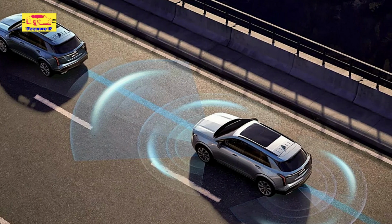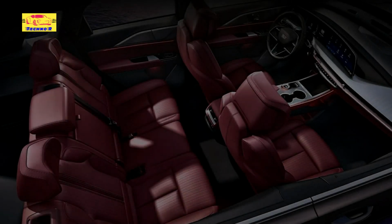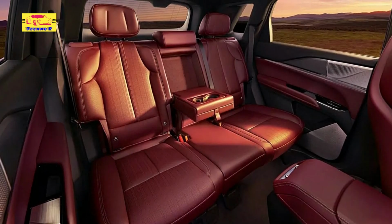A standout feature is the advanced infotainment system, complete with a large touchscreen and seamless smartphone integration, allowing easy access to apps and navigation. Coupled with a premium audio system, every journey is enhanced, ensuring an enjoyable ride for all occupants.